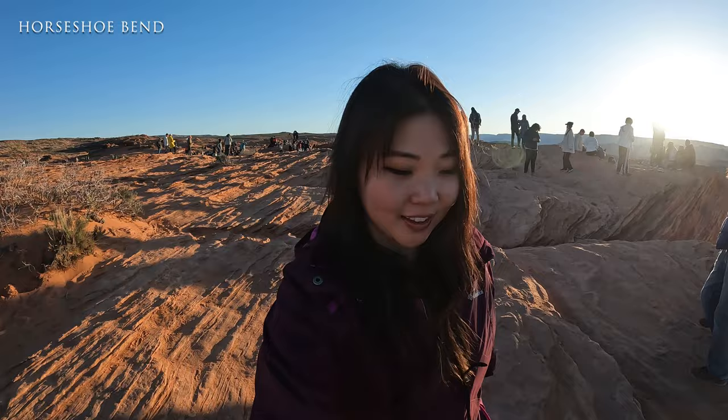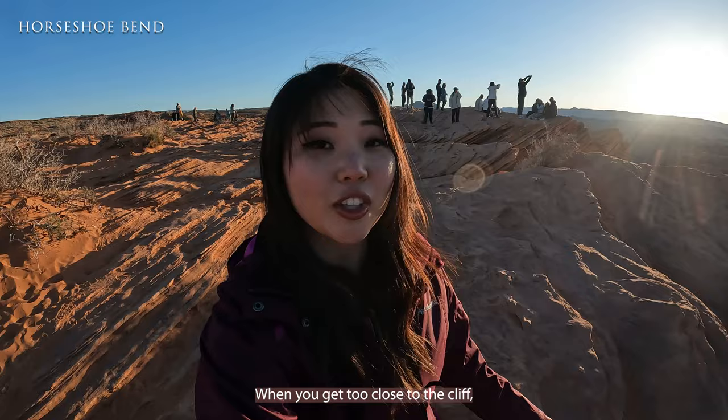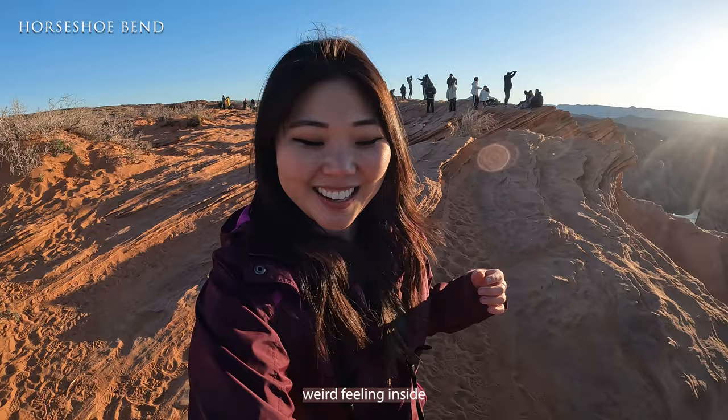You gotta watch your steps here because it's very rocky and very bumpy. There's a lot of sand too. When you get too close to the cliff, you feel that, you get that weird feeling inside.